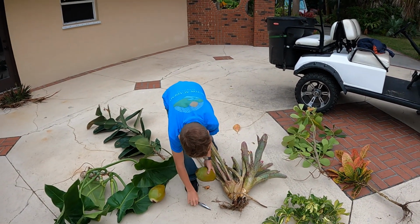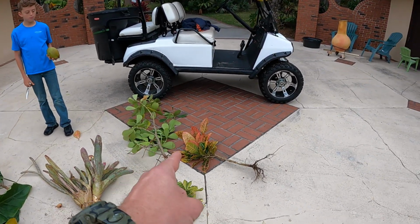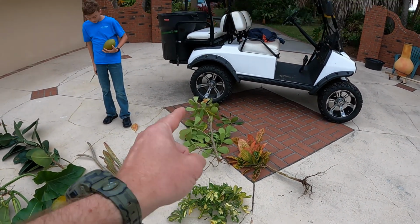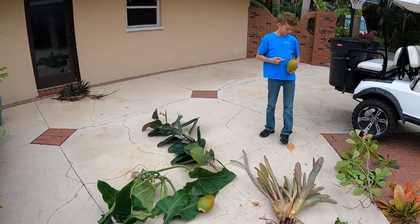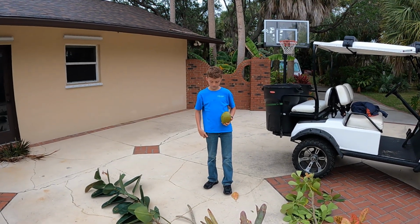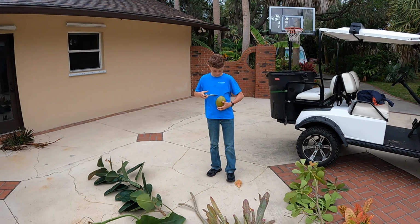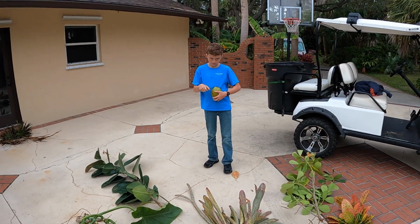Aside from the coconuts, I'd say I'm either the most stoked about the spotted bromeliad or the croton. I'll be honest, this other stuff, the gold capella, the Schefflera, and the ficus, we probably won't even plant because we already have enough of it, and all three of those get real big. So I don't think I'm gonna plant any of those. But overall, we got some good stuff. I'm bummed about that, but we got some stuff, eh?